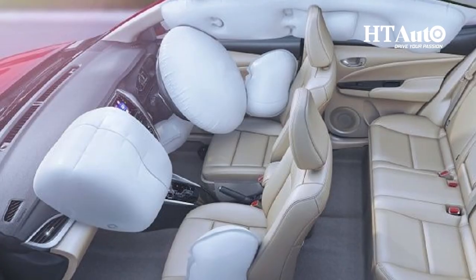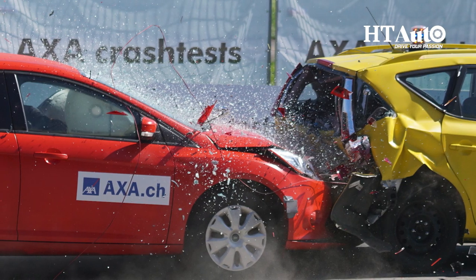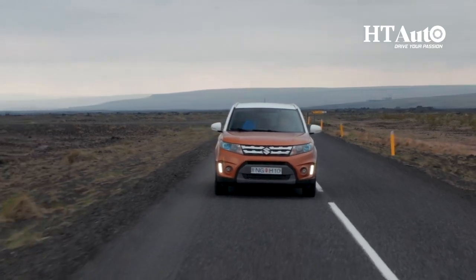Airbags. Modern cars are equipped with front and side airbags that deploy in case of a collision. Airbags help to reduce the risk of serious injury during an accident.